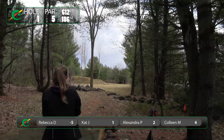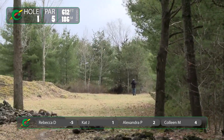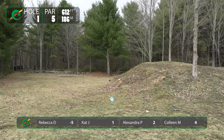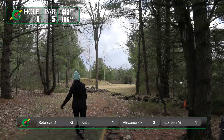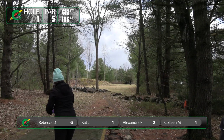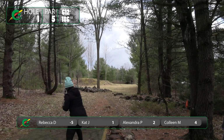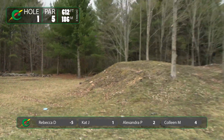So kicking the round off here is Rebecca Dawn. She's only 16 years old, but she can absolutely crush those discs, and she's getting herself into a fantastic spot here, looking right at the corner. Now on the tee here we have Kat Johnson. Let's see what she's going to line up here on hole 1 at Project 15.